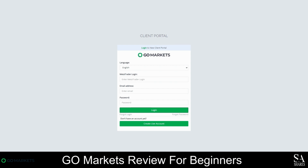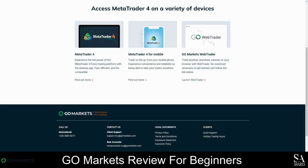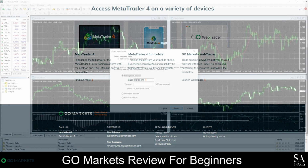After your account is set up and ready, the next step would be to choose and download your preferred platform, either the MetaTrader platform, or you can use the Go Web Trader or mobile application. Simply download and install your preferred trading platform. In our case, we decided to go with the MetaTrader 4 trading platform. After your preferred platform has been downloaded and installed, the next step would be to log in with the credentials provided.